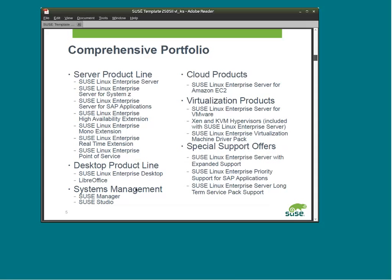So I know this slide is a lot of stuff, so I'm not going to read all of it, but at least it lets you see what our portfolio is on the SUSE side of the product line. Primarily today I'm going to be talking about SUSE Linux Enterprise Server, but we also have some additional products. I'll also mention SUSE Manager and SUSE Studio, which are in our systems management portfolio. We'll also talk a bit about cloud and virtualization. And then we have some special interesting support arrangements and some OEM arrangements. You see SUSE Linux Enterprise Server for VMware, which is actually an OEM'd product from VMware. But all of it goes back to the base of SUSE Linux Enterprise Server and the code base that represents that hardened stuff.